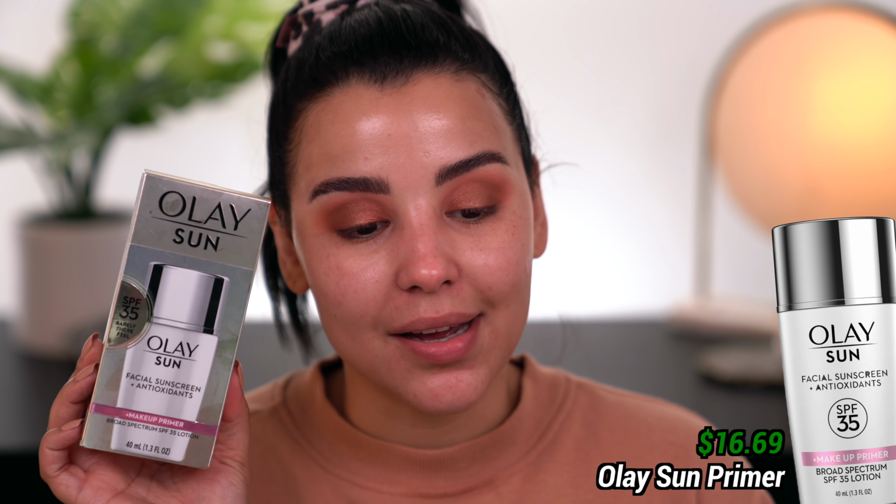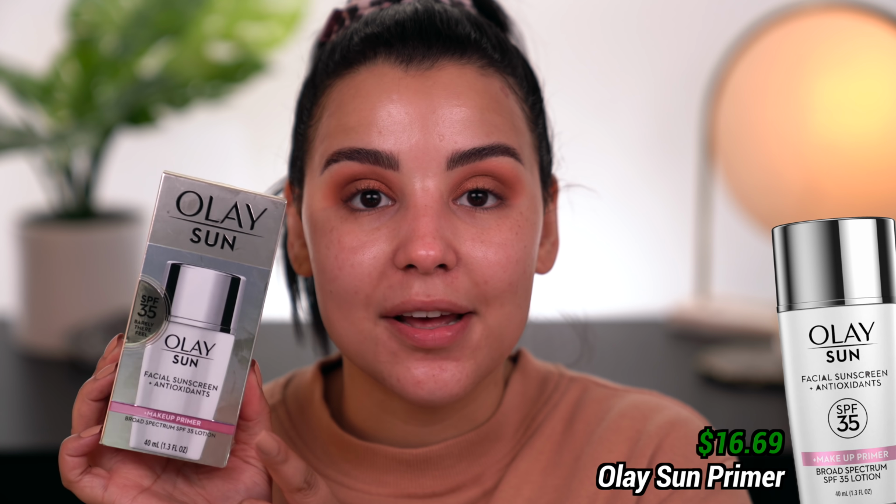The primer that won an award this year is the Olay Sun Facial Sunscreen and Makeup Primer. So it's a sunscreen and primer all in one. It has SPF 35, and I'm looking on the back. This is definitely more of a chemical sunscreen than a physical sunscreen. To be completely honest, I'm not the biggest fan of chemical sunscreens. I really, really love a physical sunscreen, but that's just me. I feel like everybody's into different things.